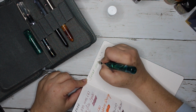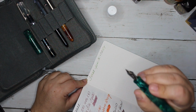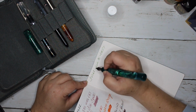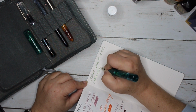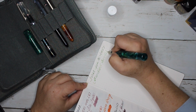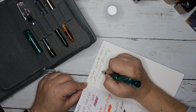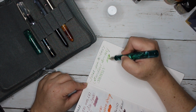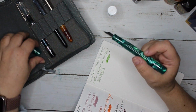Turned Pen Co. Ooh, this has, I think, an extra fine nib, if I'm not mistaken. Yeah. Standard. You can tell there's no feedback, no scratchiness. This nib is fantastic, even though it's just a plain old nib. It's still better than freaking Lamy. I know. That was me. That was bad.